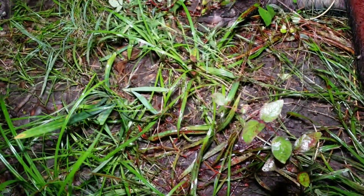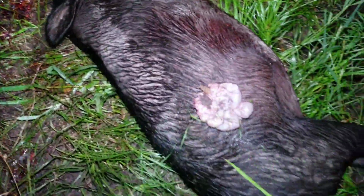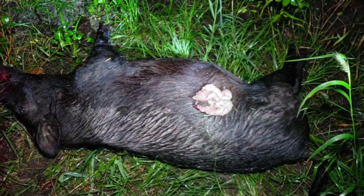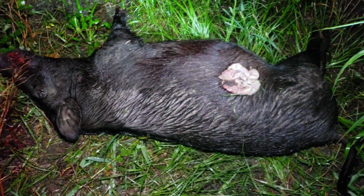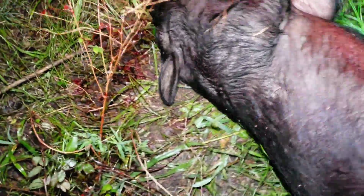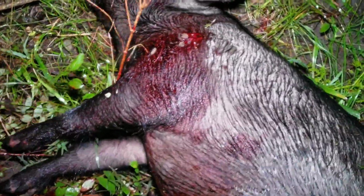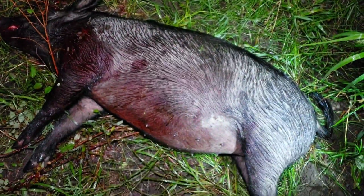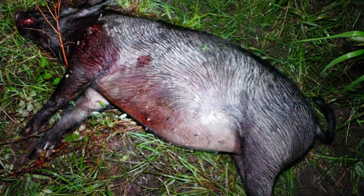Just flip her over. That's where it went in. Yeah, went in, but she was severely quartering, so right there you can see where it came out, right there in the front shoulder. So it went straight through and through. Pig down. I'm gonna get her drug out.